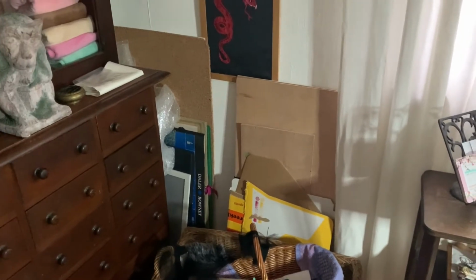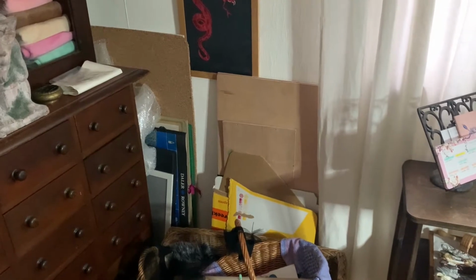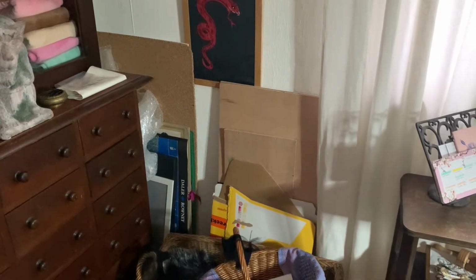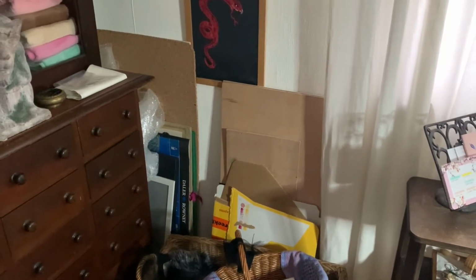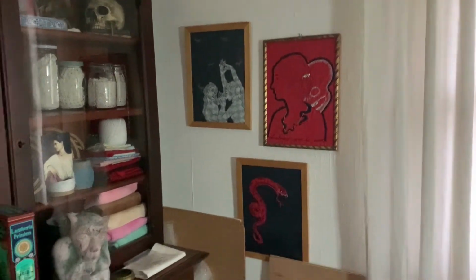Back here I'm collecting cardboard and wood, which I actually use, but I really don't need to have it here. I could put it down into the cellar and then just get what I need when I'm in the mood to make something. There's some of my work.